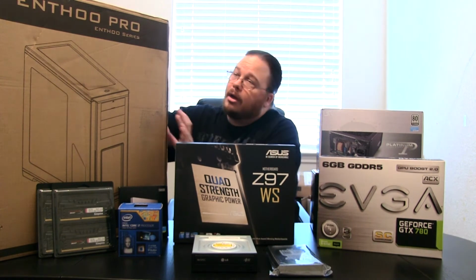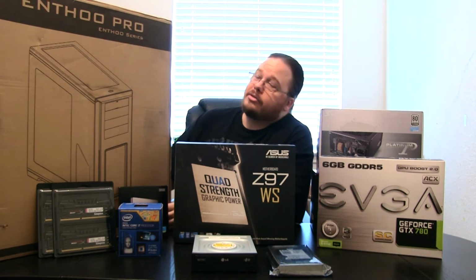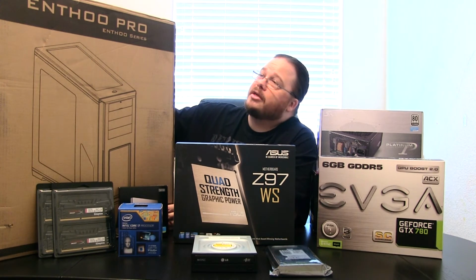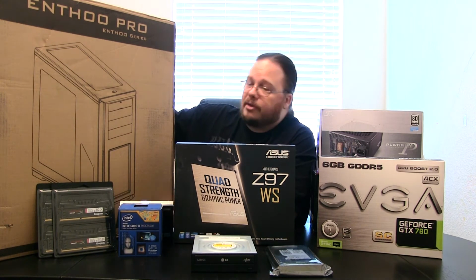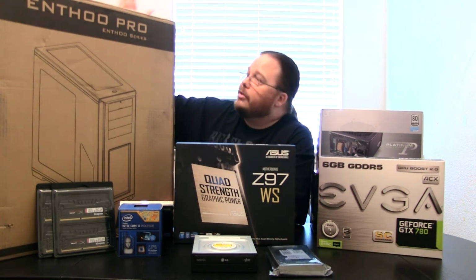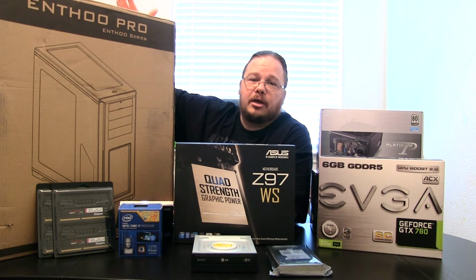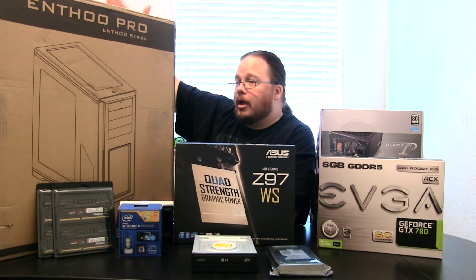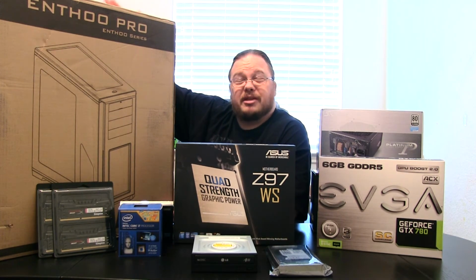I haven't gone over the case. I'm sorry. For the case, we've got a brand new case that's only been out maybe a month. This is the Phanteks Enthoo Pro, and I hope I'm saying that right. I don't remember the exact pronunciation. This is a full tower case, phenomenal cooling, phenomenal expandability. I'll be able to use this case probably for another 5 to 10 years.